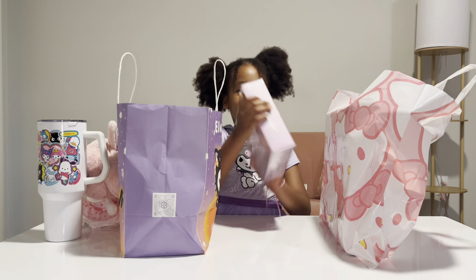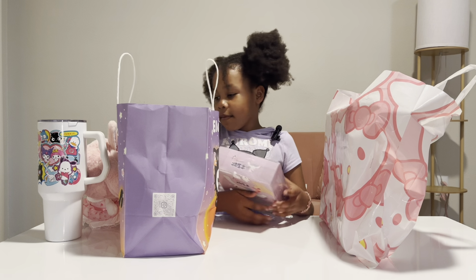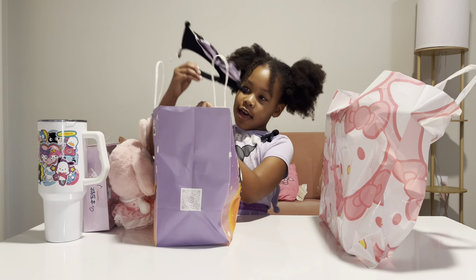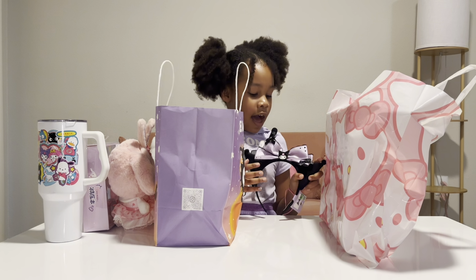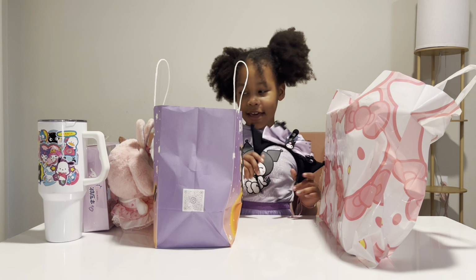Next, I got this cute notebook. This is a symbol notebook. It's very cute. This is a Kurumi headband. I thought it would match with my outfit, so I decided to get it.